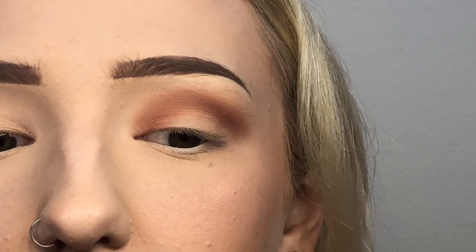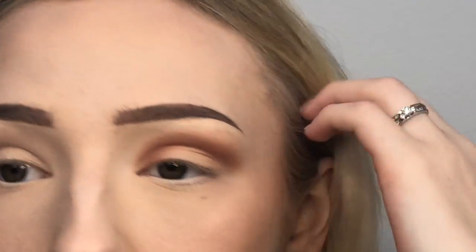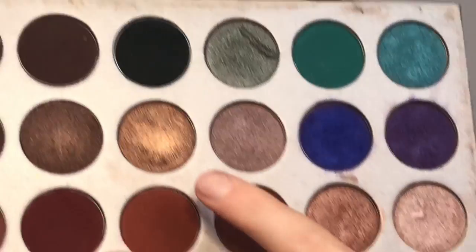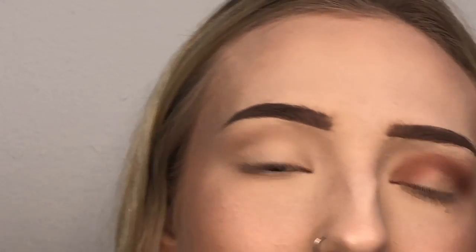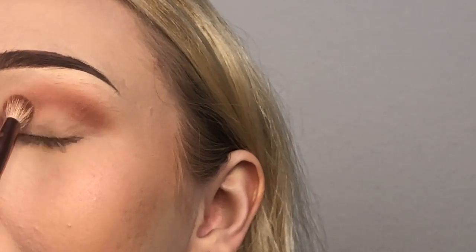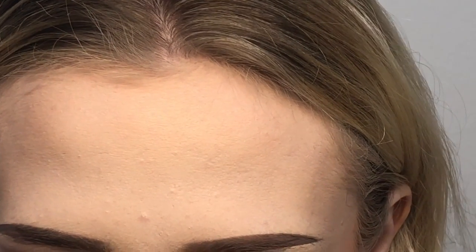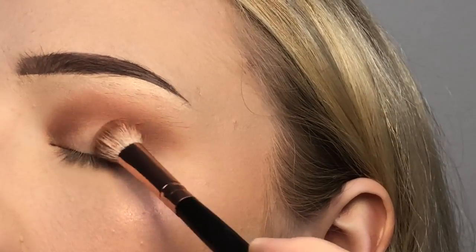Now with a different brush, we're going to grab this fluffy Morphe brush. And we're going to go in with this cranberry shade here. I don't know if you can see it. I think it's this one that I'm pointing to. Yeah. And we're going to apply that in this general area here, bringing it down to the outer corner of your eyelid. And we're also going to put just a tad bit in the inner corner. And right now we're just going to buff it in, and then later we will blend it out.